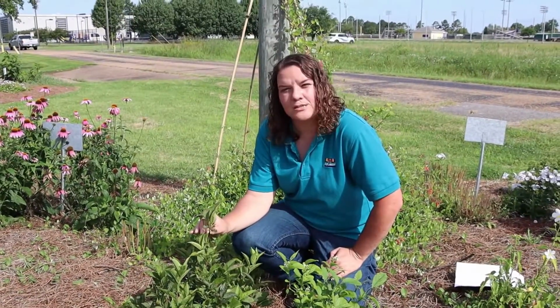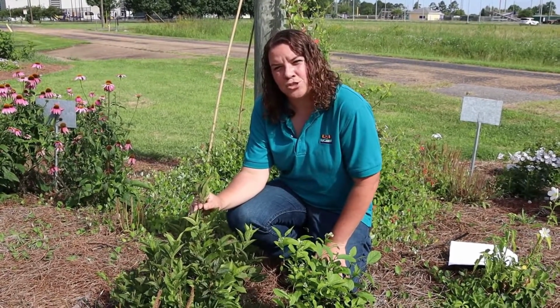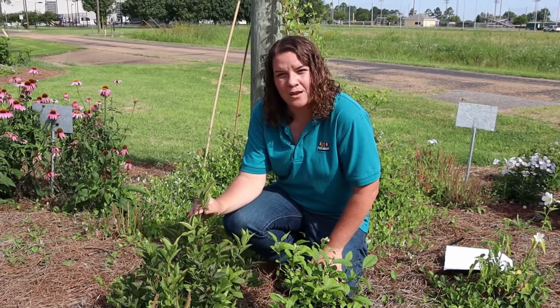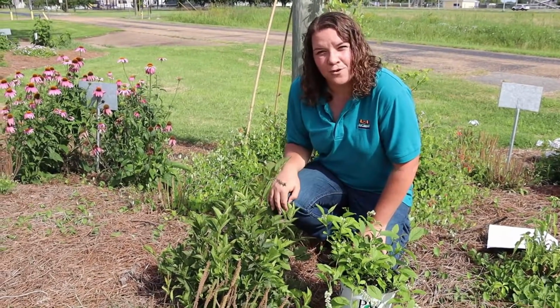Little Henry, one of the things I like about it is that it has a smaller, compact growth habit. It will grow to be about 2 to 3 foot tall and 2 to 3 foot wide. So in a smaller landscape setting, the compact nature of the plant makes it a perfect addition.